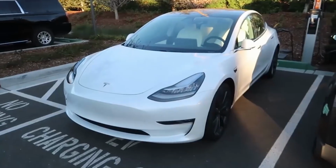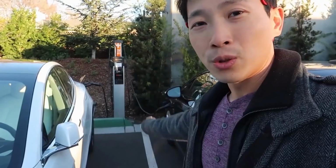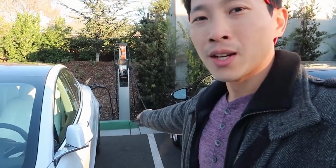Oh, no more. This is my Model 3 Performance. There's also 2 more chargers over here on the surface rather than inside underground in the parking lot.